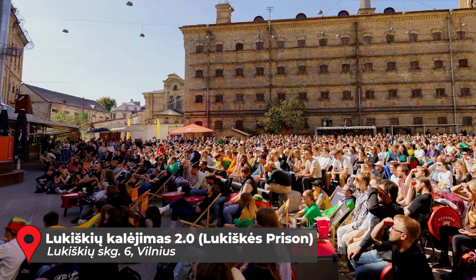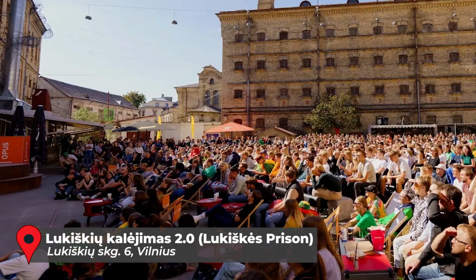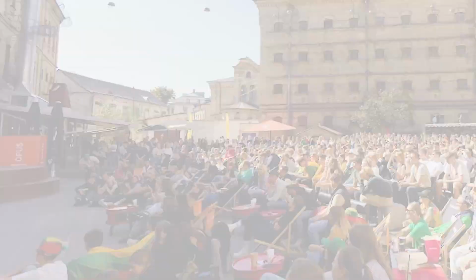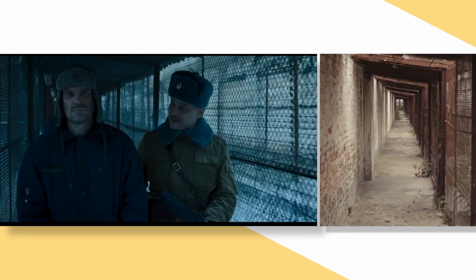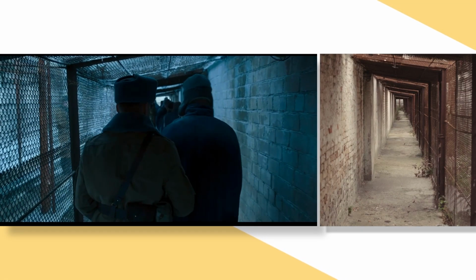So it's really a strange place, Lukiškių prison, where you can have a drink, have a spritz aperol or Lithuanian beer, and a unique place to go. And also Stranger Things was filmed there, so it's quite a scenic place.